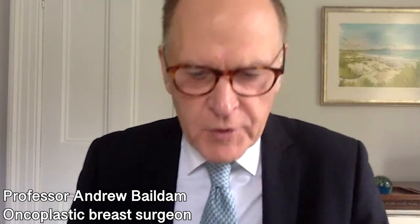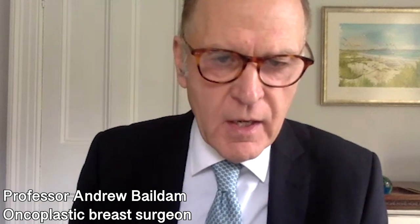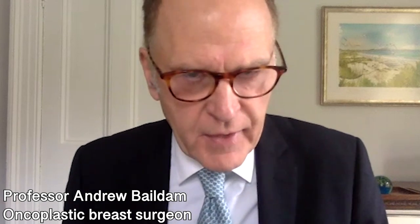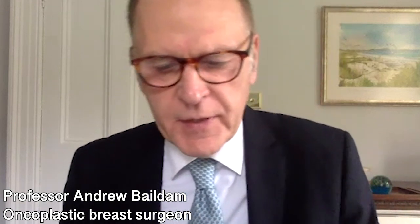Typically, if all the treatment envelope has been finished, then they will be seen once a year in the clinic for several years, and then once every couple of years for several years after that. They will be offered, assuming there is residual breast tissue, if it's breast conservation, for example, or if there's a natural breast on the other side, regular screening with mammograms and occasionally with MRI scans.